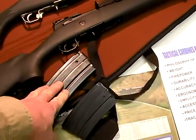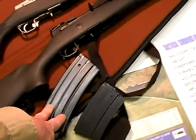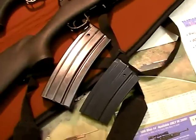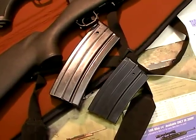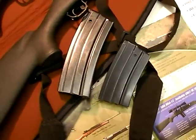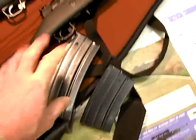If you're loading up a bunch of steel, let's say you're carrying 6 steel Mini-14 magazines, 30 round variety, that's a problem. That's a lot of weight in my opinion. I don't like to carry more steel than I have to. Okay, so anyways, back to firepower.